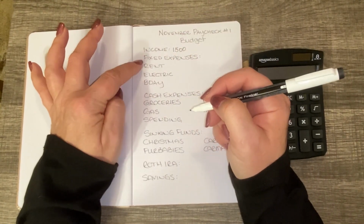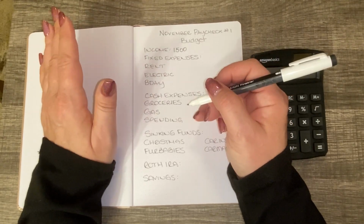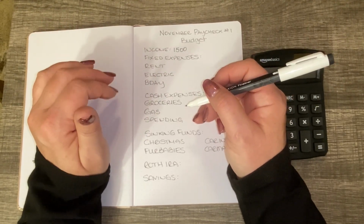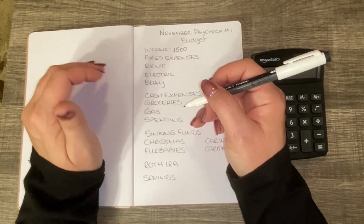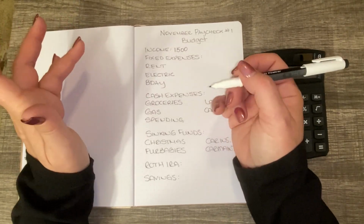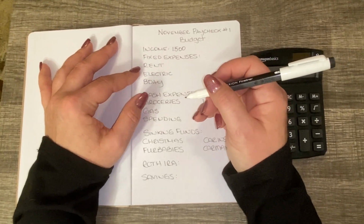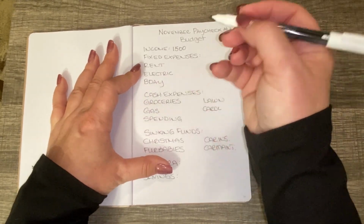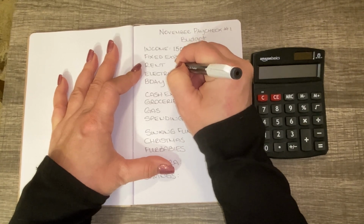Then I have fixed expenses. My first expense is my rent. Now, I save half of my rent every single paycheck. Makes it a little bit easier for me to pay it on the first of the month if I've split it up. That's just what works for me. My rent is $640 per month, so that means I'm going to set aside $320.